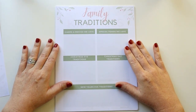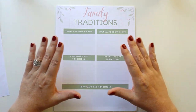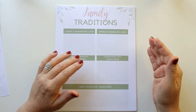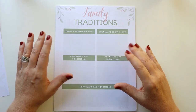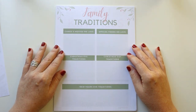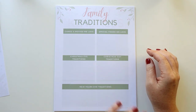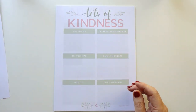Again, as with the Beehive Connection Planner, this one starts with family traditions, and you can see the format is different. So this is where I like to compare multiple holiday planners and look at the format and see which format I really want to use in my planner, and I might pull parts and pieces from different planners. So games and movies, special foods, Christmas Eve traditions, Christmas Day traditions, New Year's Eve traditions, really fun stuff there.